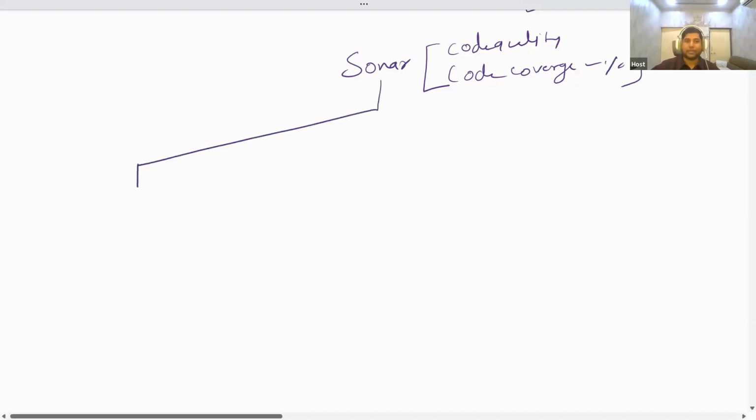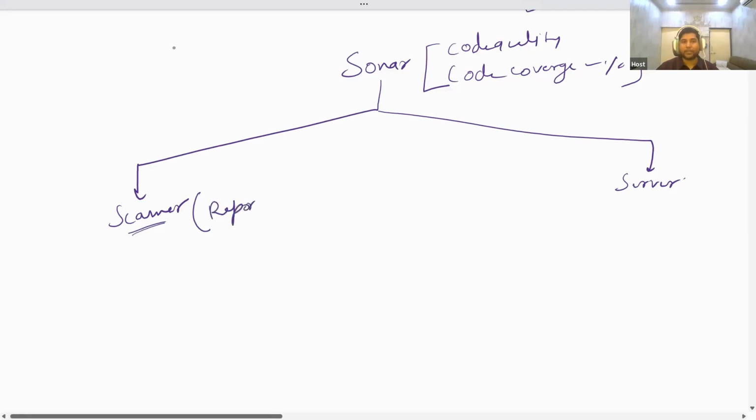Now, how exactly does it work? So SonarQube is basically of two parts. One is known as scanner and one is known as server. Okay. So the actual analysis and the report generation of SonarQube analysis is done by the scanner tool. It's going to perform the analysis and generate a report. Now, the report generated by SonarQube scanner is not in a very user-friendly format. So for us to understand that report and fix the issues, that report is published to the server.